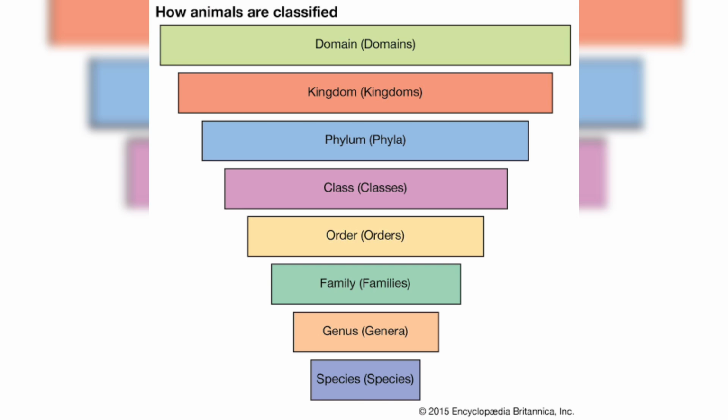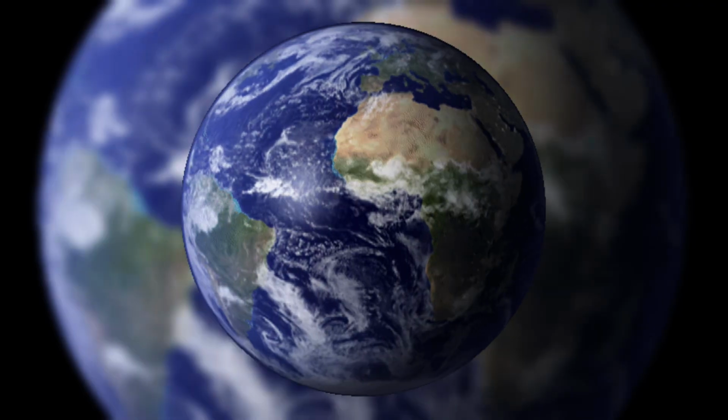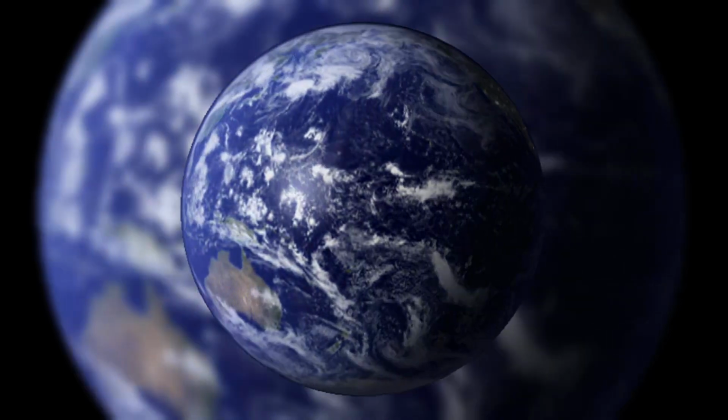Scientific classification helps us answer one of the biggest questions in biology: how is all life connected? And the more we learn, the more we realize that life on Earth is even more amazing than we imagined.